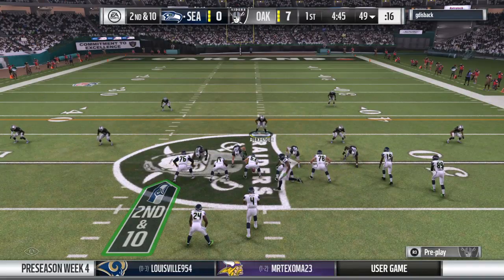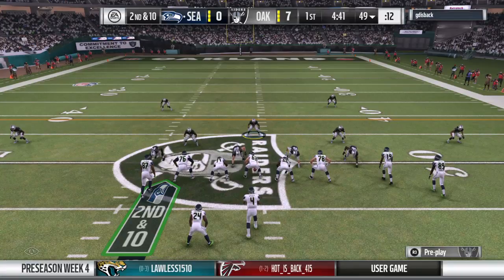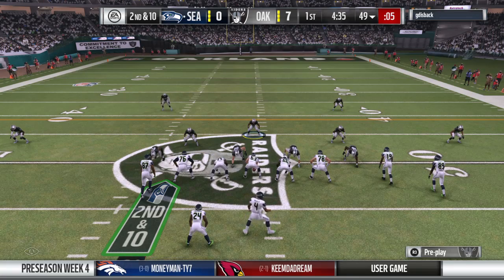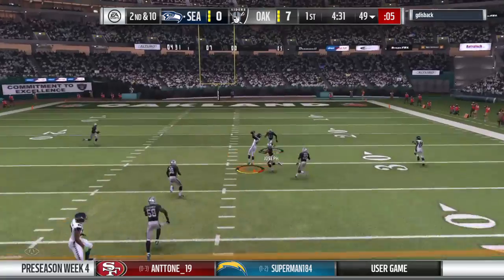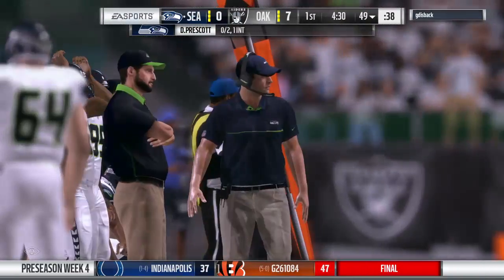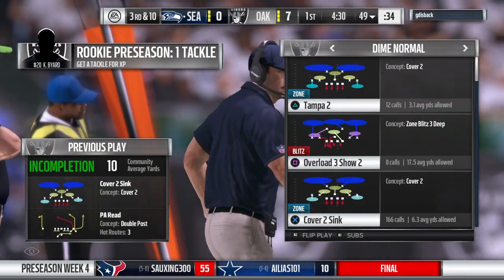In motion, Safarian Jenkins. Now he'll look to throw here on 2nd and 10. And the hit jarred it loose. It's incomplete. Amari Cooper, his intended receiver, and it's third down.